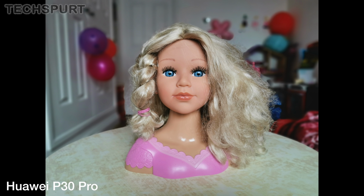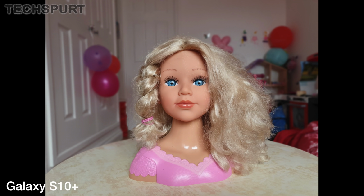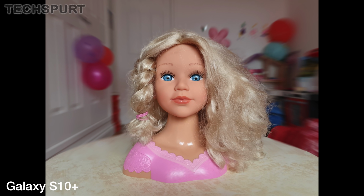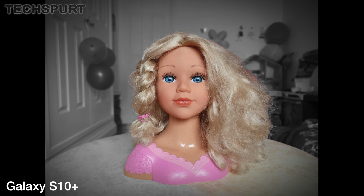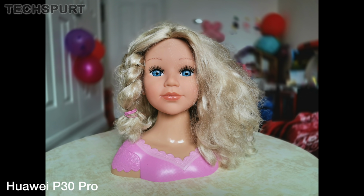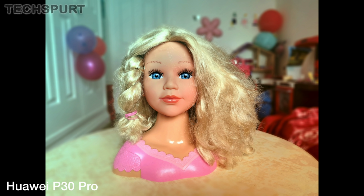Switch to portrait mode and all three phones can capture a clean, crisp photo of your subject while blurring the background out. However, while the OnePlus 7 Pro sticks with quite a subtle bokeh effect, you have a choice of background finishes with the P30 Pro and the S10 Plus. Some of these are rather eyebrow raising, but they do tend to work quite well, with the exception of a couple of the P30 Pro's more outlandish efforts.